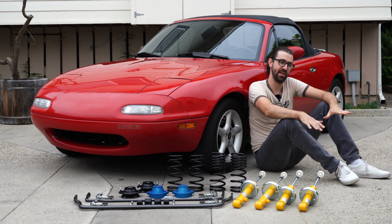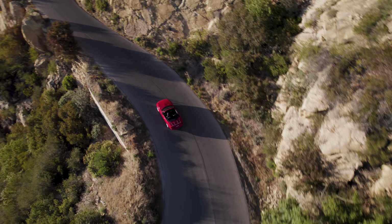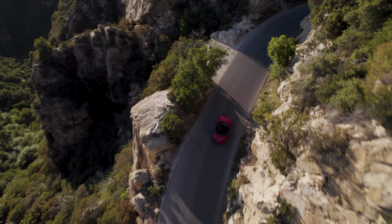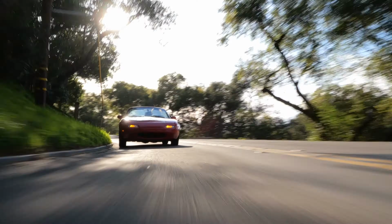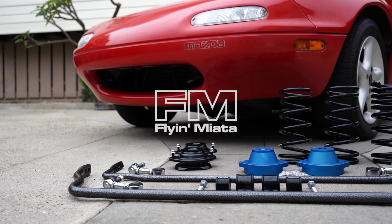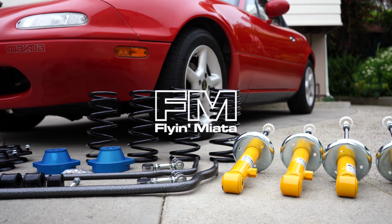I want to keep this a nice road car that's still comfortable to drive around town in, and the occasional weekend road trip or twisty canyon road. Still want to have fun with it, of course, but not go over the top and make it really harsh. So enter the Flying Miata Stage 2.5 Koni suspension package.